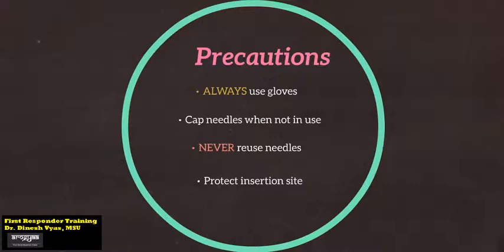Always use gloves. Make every effort to not poke yourself. Needles must always be capped when not in use. Also, never reuse needles in order to avoid infection. Lastly, protect the insertion site from contamination.